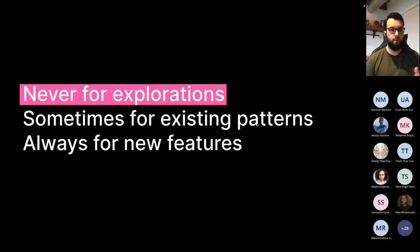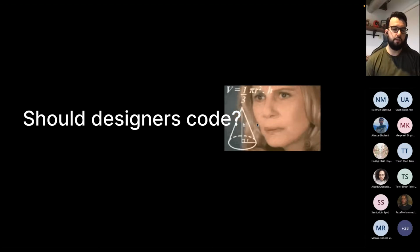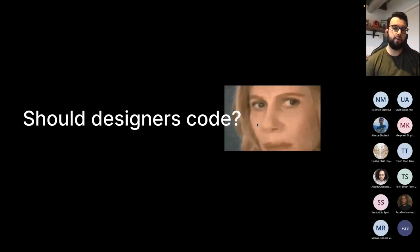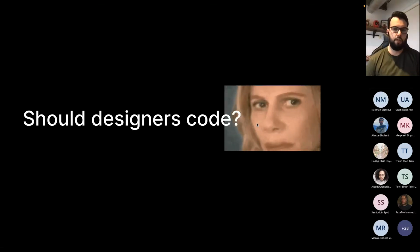So by creating components as a designer, you're also able to take into consideration all the states that you're missing, so that you don't get bombarded with all these questions from your developers. One of the other questions I get often too is, should designers code, especially since I started my career as a developer? And I wouldn't say it's necessary.